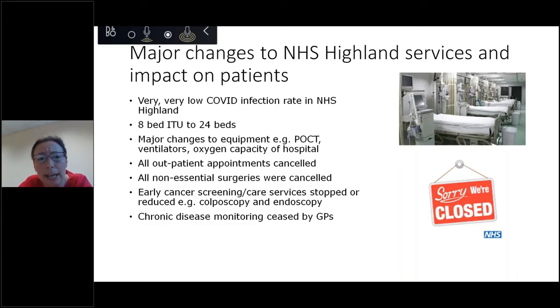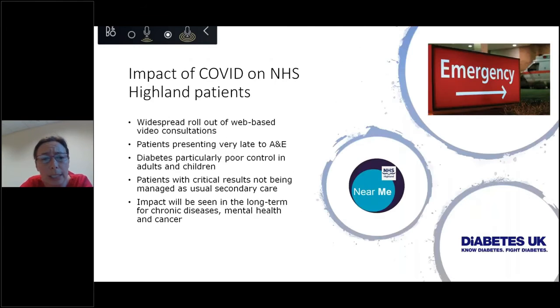There's been a lot of indirect impacts of COVID on NHS Highland patients. We noticed early on that patients are presenting very late to A&E. And there are 2 reasons for this. One is that patients themselves are frightened to come into hospital because of COVID. And the second is that these patients would normally have been seen by their GP earlier in the course of their disease, but because the GPs weren't seeing patients, they presented very late to A&E.